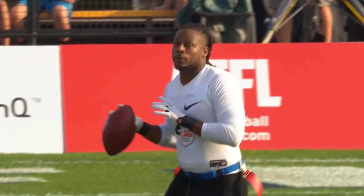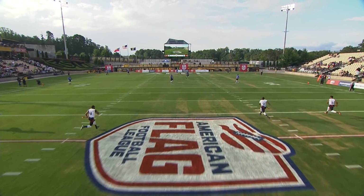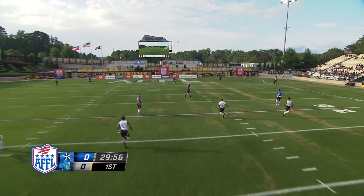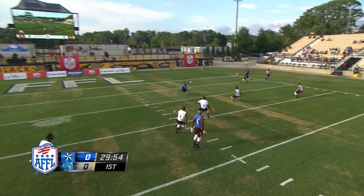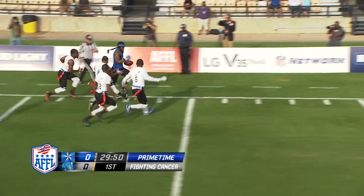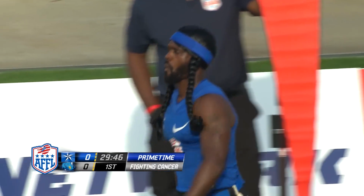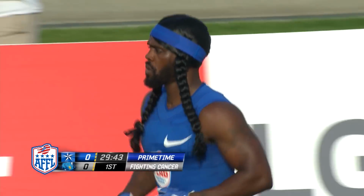Fighting Cancer will have Darius Davis on the throw off. And he is a weapon. He can launch the ball, and it comes down at the 4-yard line on the return. And we're allowed one lateral, and taking the lateral and running with it is Stephen Miller. So a good return for Primetime.